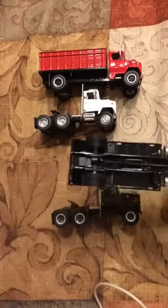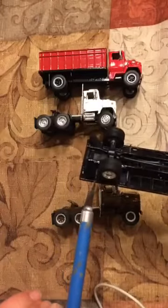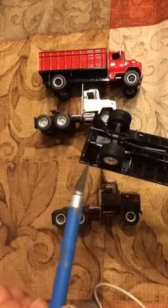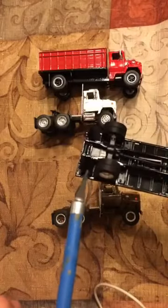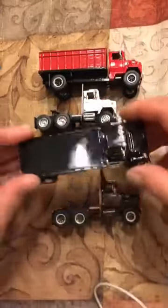Oh, look at that. There's a pin right here inside of these mud flaps. I thought I was breaking them, like these were just on loose. Well, they are, but there's a pin in there to hold them on. I'm in love. Now if only he'd do a C65.